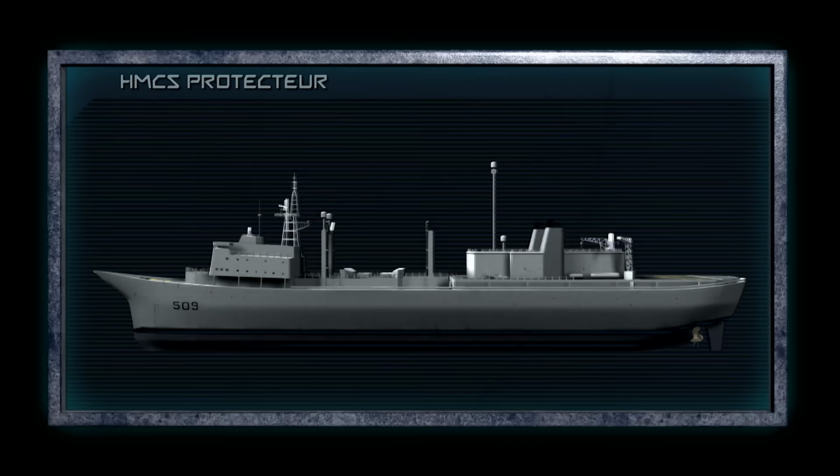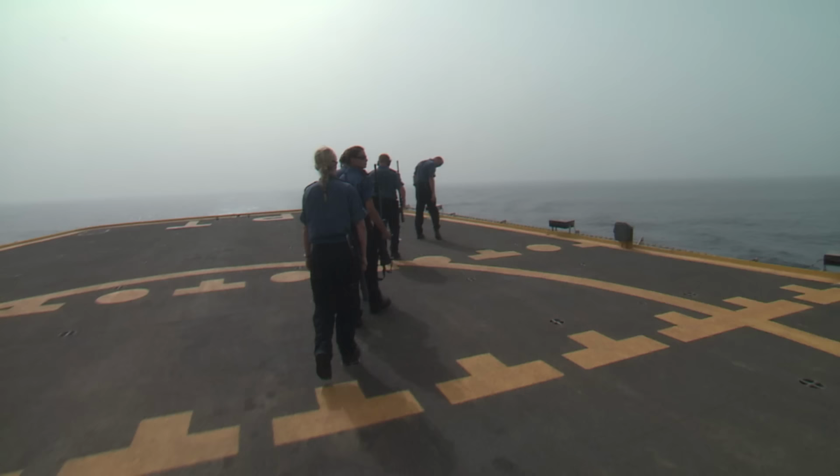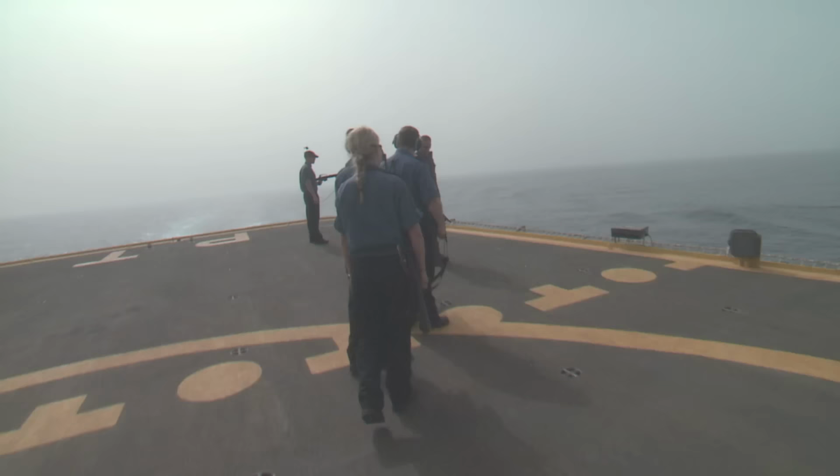The proficiency shoot will take place on the tanker's largest and most open outdoor space, the flight deck. The group takes its weapons and waits for instructions for the semi-automatic shoot. Master Seaman Ian Biller will be leading today's proficiency test.